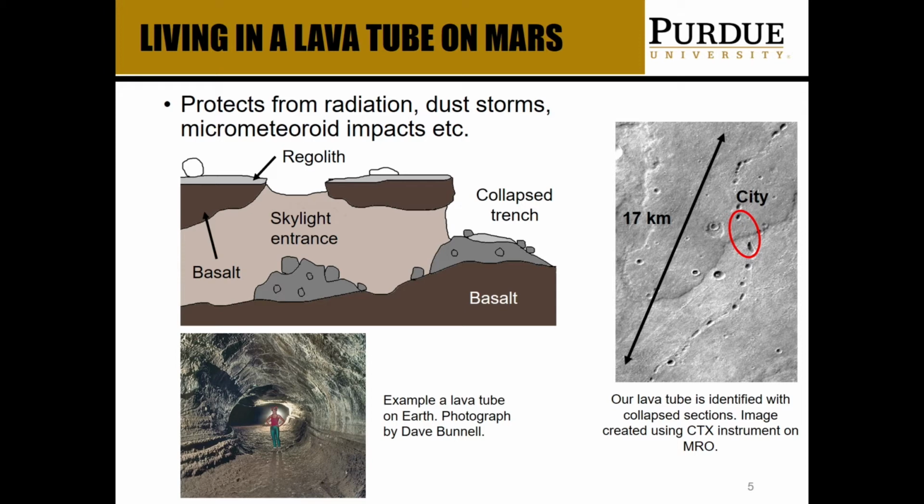There are a couple of ways lava tubes can be identified on the Moon or the surface of Mars, via a skylight entrance or a collapsed trench. A skylight entrance, depicted in the figure on the left of the slide, is when the ground collapses in and leaves an open hole where you can see into the bottom of the lava tube. The second way a lava tube can be identified is via a collapsed trench, where a large portion of these lava tubes would collapse in and allow us to see into the side of a lava tube. This is actually how our lava tube was identified.